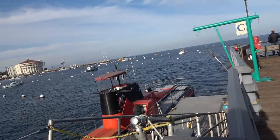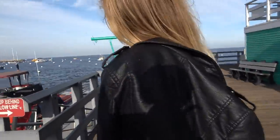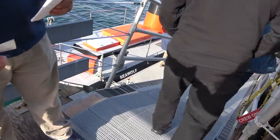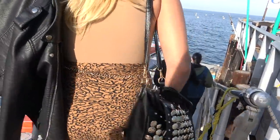We just had to run from the end of our tour. It went over like 20 minutes and we are going to be getting on this little partial submarine. Okay, we're going on. Hello. Hi. And here's ours. Watch your steps on the way down. Do we need these back? Yeah, you get that. Okay, thanks.